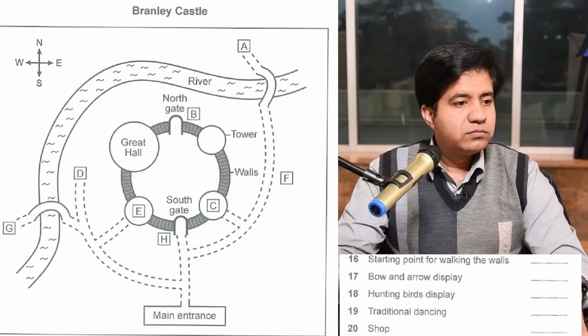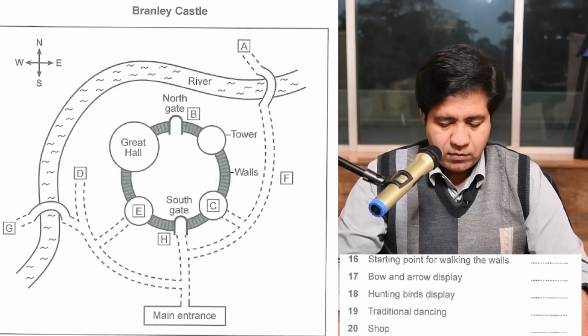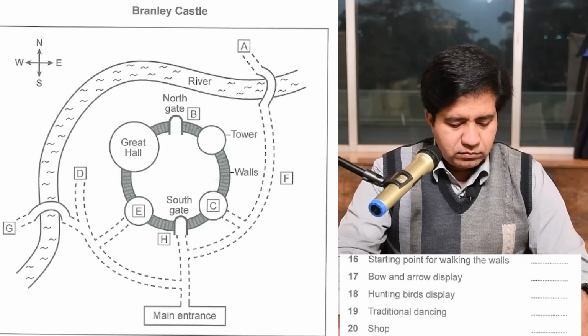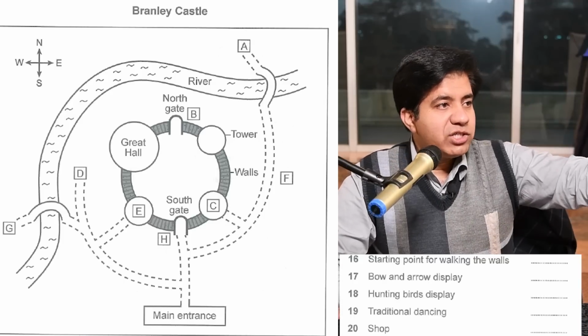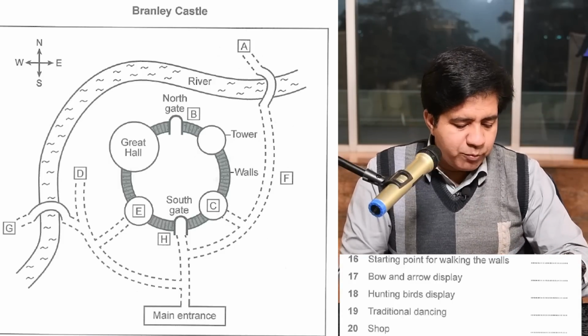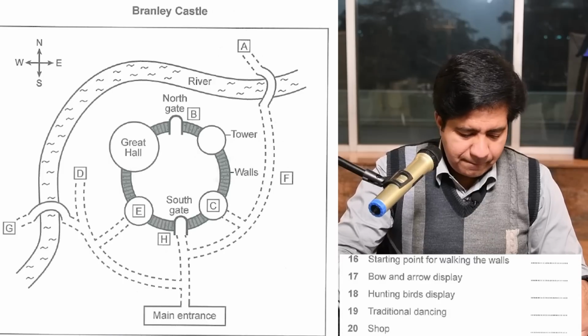Now, if you can take a look at your plans, you'll see Branley Castle has 4 towers joined together by a high wall with the river on 2 sides. Don't miss seeing the Great Hall. That's near the river in the main tower, the biggest one, which was extended and redesigned in the 18th century. Okay, that was the basic information about the whole map. Now is coming to the point. Starting point for walking. Then the... Alright, come.